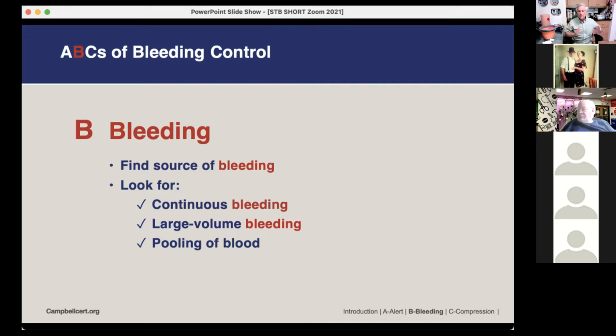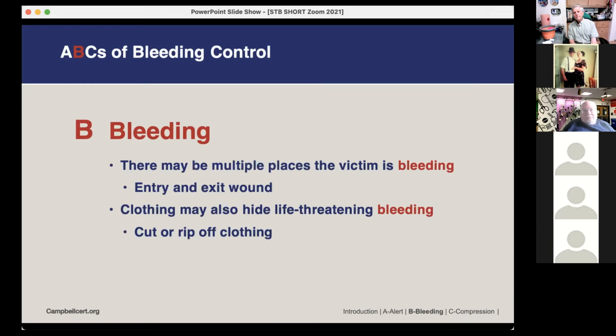So you look for a lot of blood. That's always an indication. Pooling of blood. So you want to find where that blood is. You need to find the injury. I'm going to pause right here for just a moment. Any questions up to here? I know I'm going really fast, but this should be a review. So let me continue on. Oh, I talked about this. All right. Multiple sources and clothing.